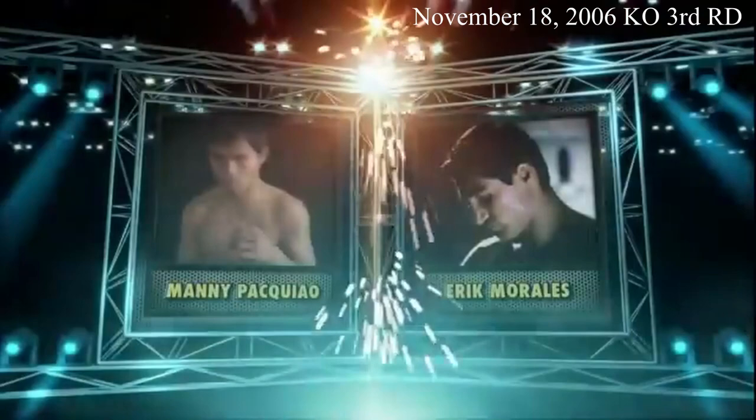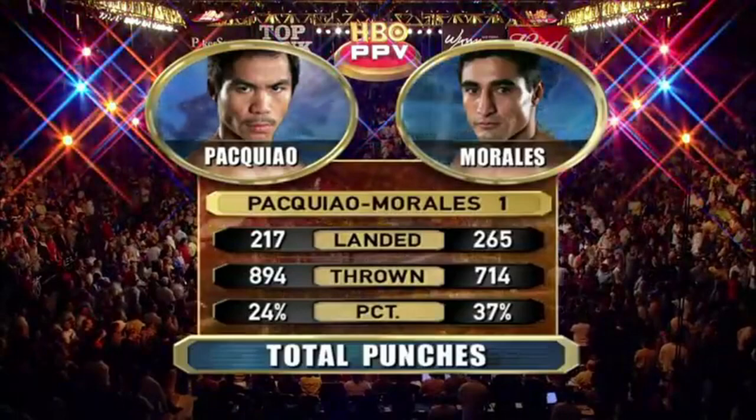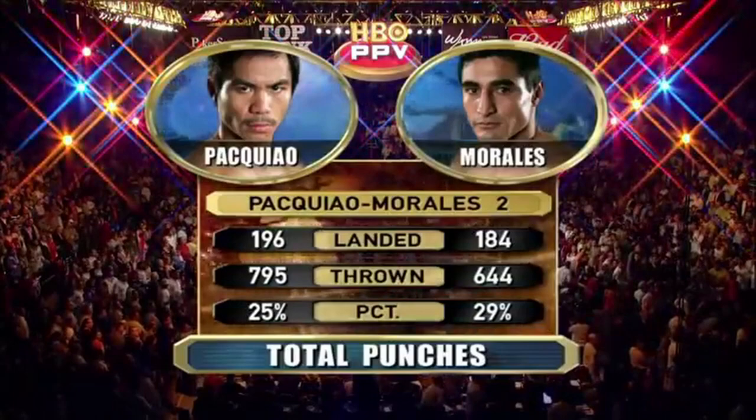The saga is next. Punch stat numbers from preceding fights. In the first fight, as you can see, Pacquiao threw many more punches, but Morales landed many more punches. Second fight, Pacquiao again threw more punches. In that fight, he landed more punches.